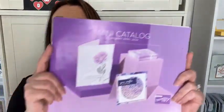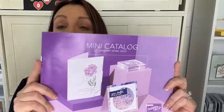And then, of course, we've still got the mini catalog. We've still got 2 full months of this wonderful catalog. And we're using a stamp set today from in there. And I forgot to get the page number. Let me find it for you. We are using Lucky Clover, and that's on page 41.